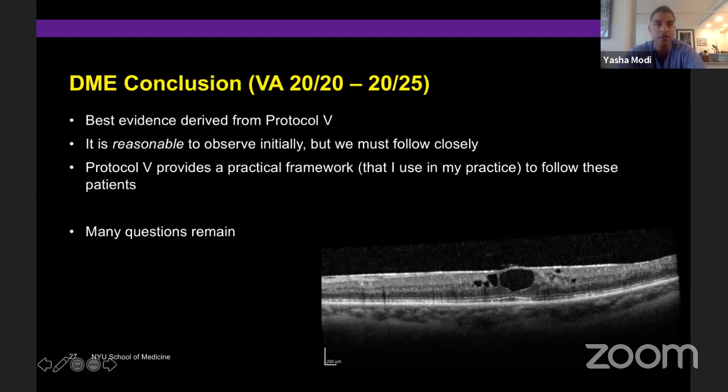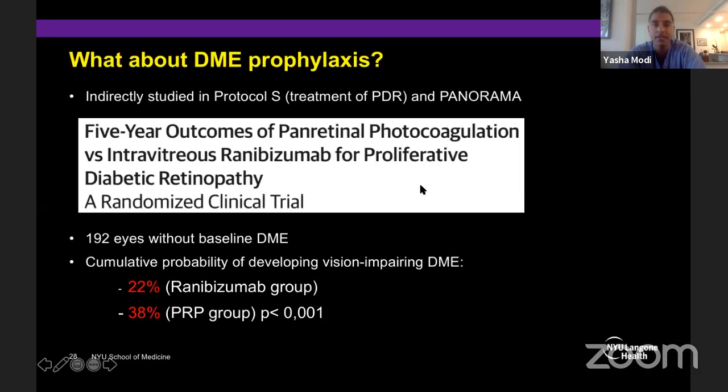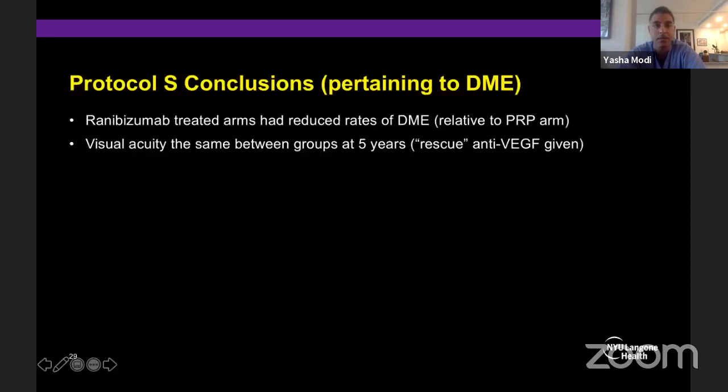And of course, many questions remain. What about DME prophylaxis? Now, this is sort of a hot topic in the US. And we learned from Protocol S, which was a comparative study for patients with PDR receiving either PRP or anti-VEGF therapy, that the cumulative probability of developing vision-impairing DME was less in patients receiving ranibizumab, about 20% in the ranibizumab group and 38% in the PRP group.